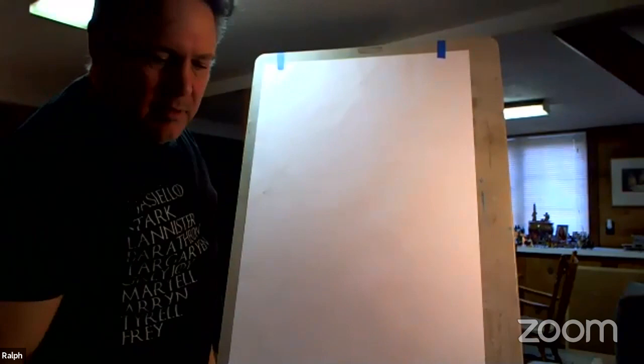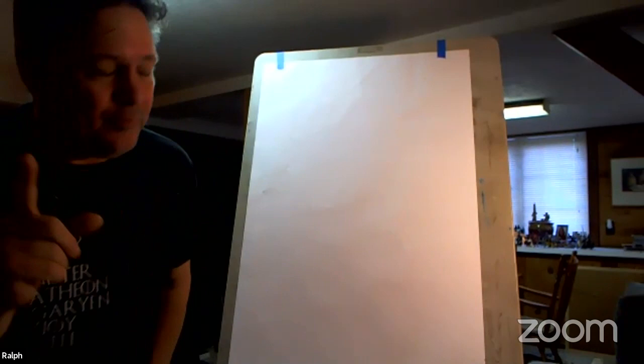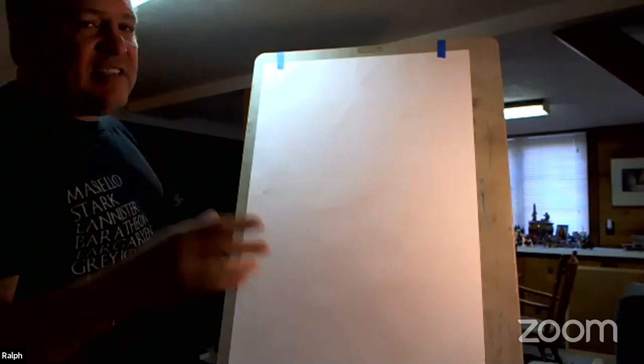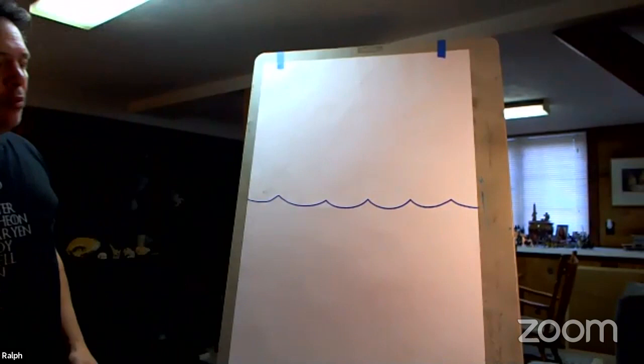Okay, so before I do the unicorn, I want to do something super, super, super simple. And kids seem to love drawing this thing because it is so simple. This is literally going to take a minute to do the entire drawing. And what we're going to do is we're going to make some water. So here's some water. Very simple. Little kids can draw this.